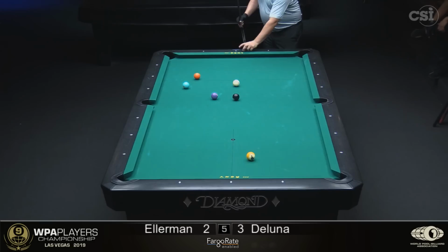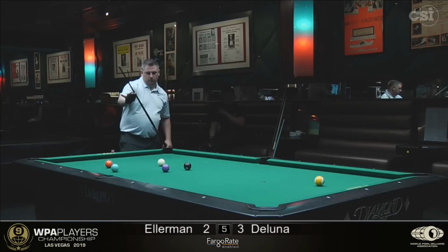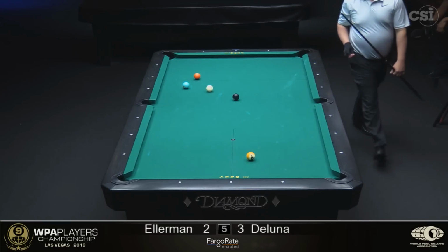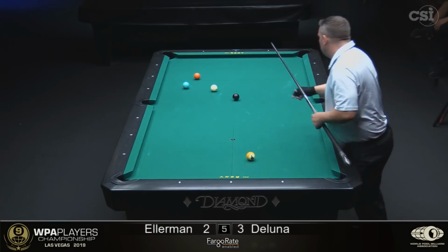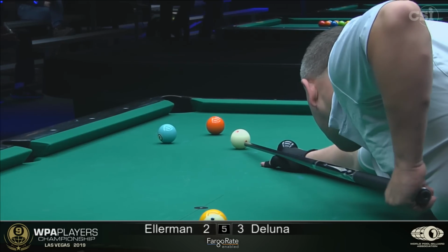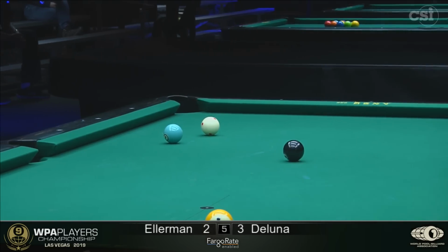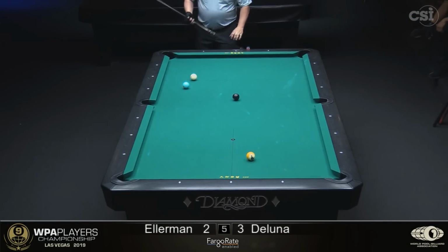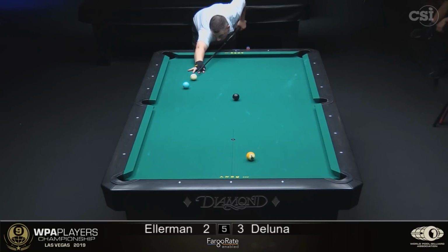I know you can't see it, folks, but we do have quite a crowd around this feature table, and for a good cause. Many are supporting their local hero, Mitch Ellerman. Many supporting their idol, somebody they look up to, Jeff DeLuna. Been around the game for quite some time.